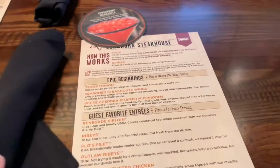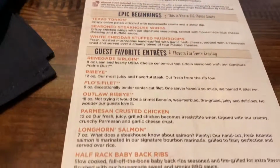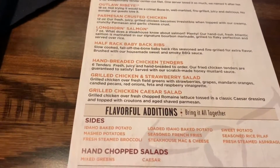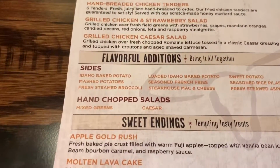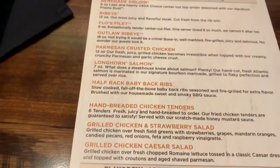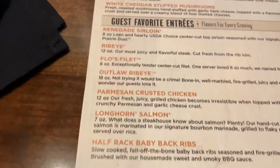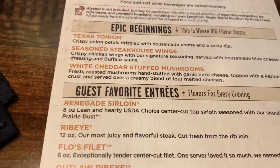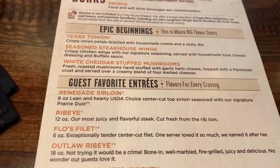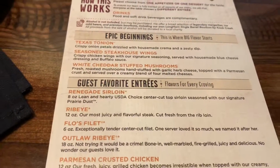And then here is the non-gluten-free menu, just the regular menu. Several good things. And they can also make some of these items actually gluten-free. In fact, for the family, we are getting the white cheddar stuffed mushrooms. And so they are taking the breadcrumbs off of that, or they are not going to be putting the breadcrumbs on that, so that way we can have it gluten-free.